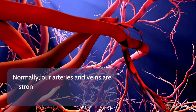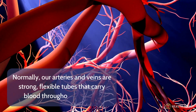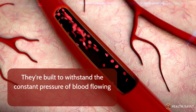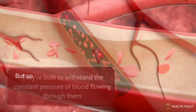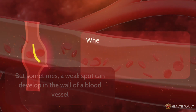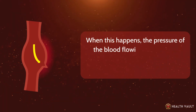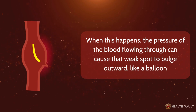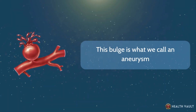Normally, our arteries and veins are strong, flexible tubes that carry blood throughout our body. They're built to withstand the constant pressure of blood flowing through them. But sometimes, a weak spot can develop in the wall of a blood vessel. When this happens, the pressure of the blood flowing through can cause that weak spot to bulge outward, like a balloon. This bulge is what we call an aneurysm.